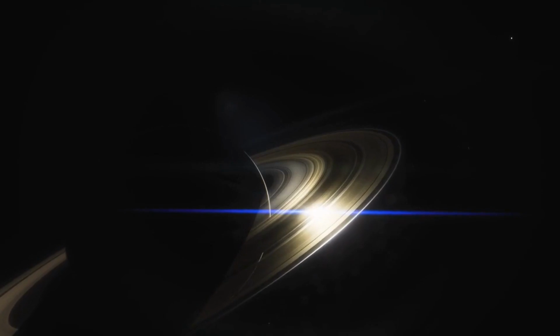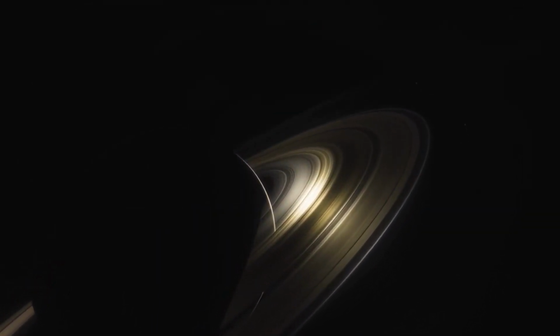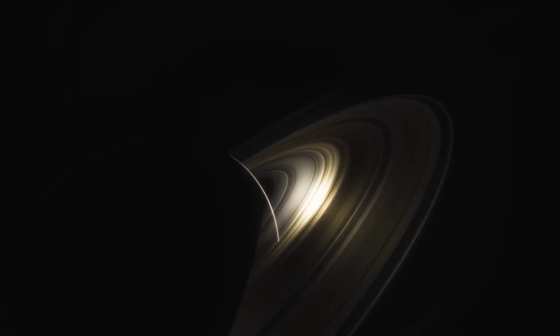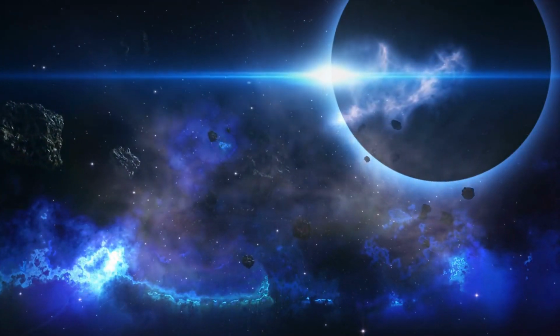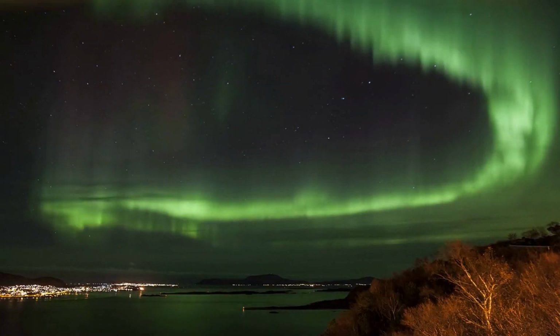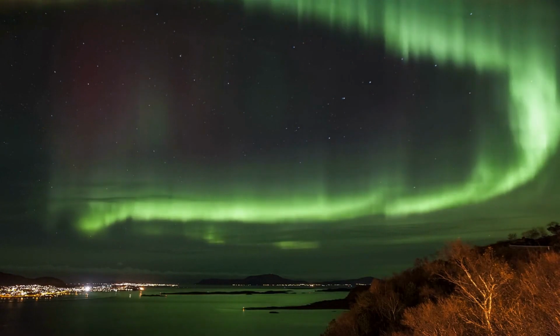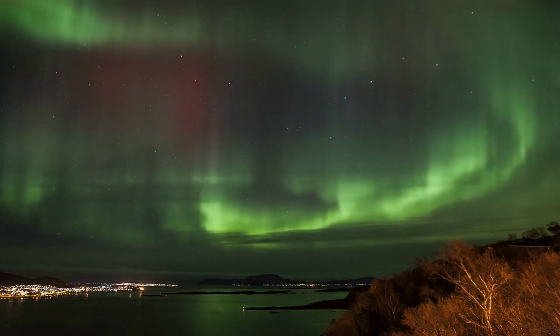As the molten iron in the outer core moves around, it generates a powerful magnetic field that extends outward and surrounds the planet. This magnetic field plays a crucial role in protecting our planet from the harsh environment of space. Without it, the solar wind, a stream of highly charged particles from the sun, would strip away our atmosphere and make life on Earth impossible.